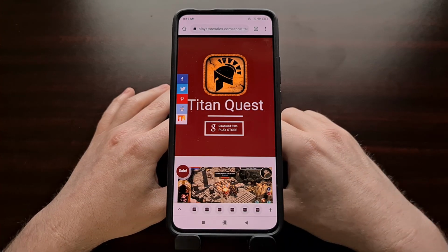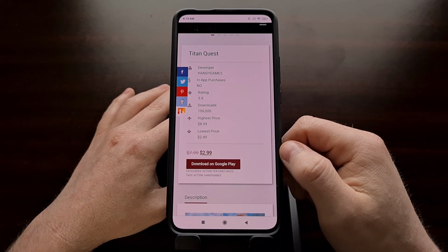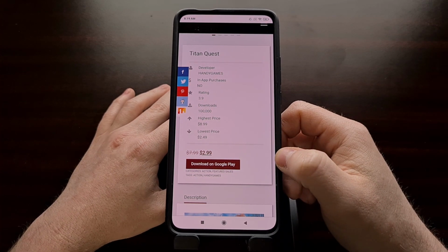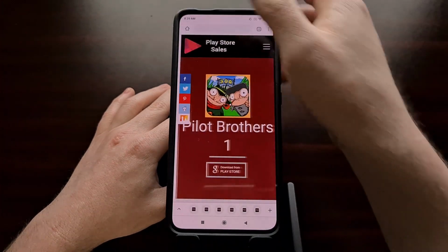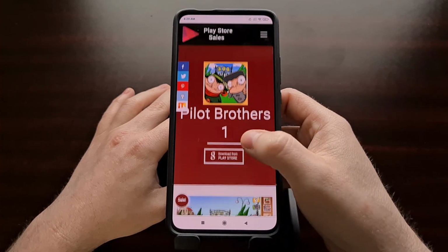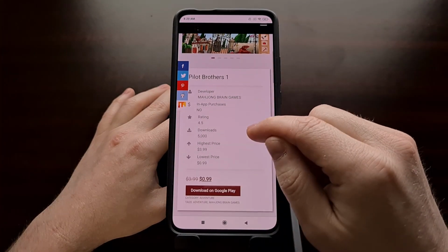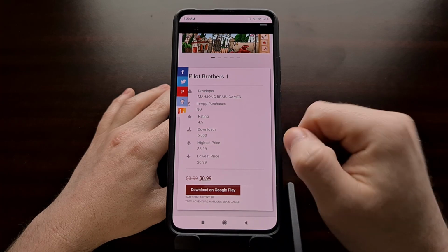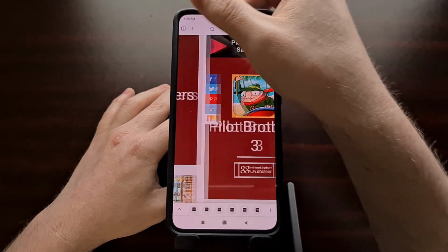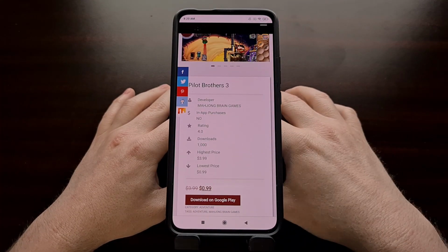We have the action-oriented hack-and-slash mobile game Titan Quest from developer Handy Games, normally selling for $8, $9 at the highest, but it's almost at its all-time lows for only $3 right now. And to round up the week, we have a fun little adventure game, a trio actually, Pilot Brothers 1, 2, and 3, normally selling for $4. But if you're just looking for a fun point-and-click adventure game, you can get the first, second, and third installment of this trilogy for only $1 each.